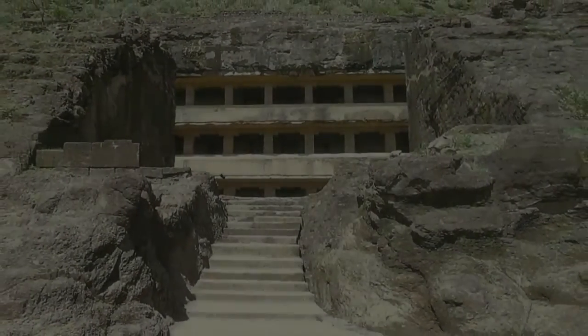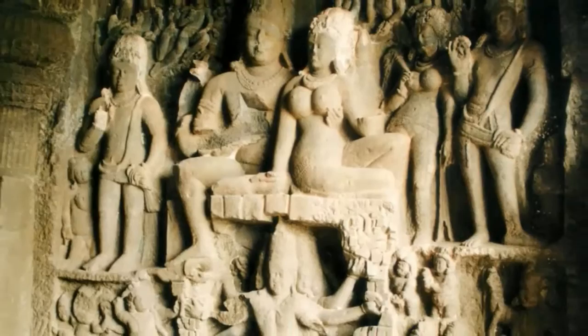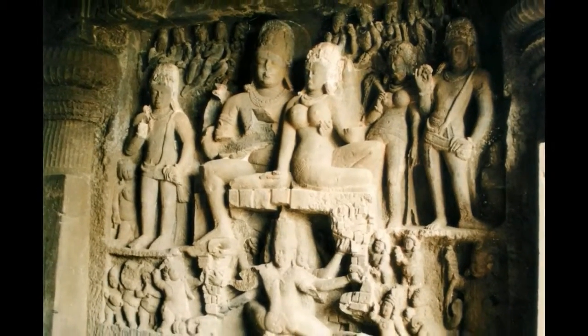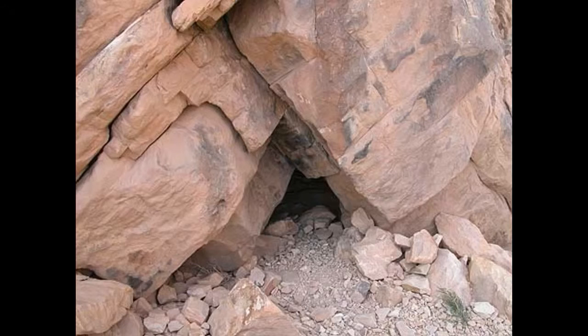In one of the larger temples alone, there is over 400,000 tons of rock missing. Now think about how much has been removed from all 34 temples or caves. Many of the Elora Caves are filled with amazing sculptures and wall carvings, but they also hold a secret within them that most tourists and visitors do not know. I'm talking about the underground tunnels and areas beneath all of the caves.